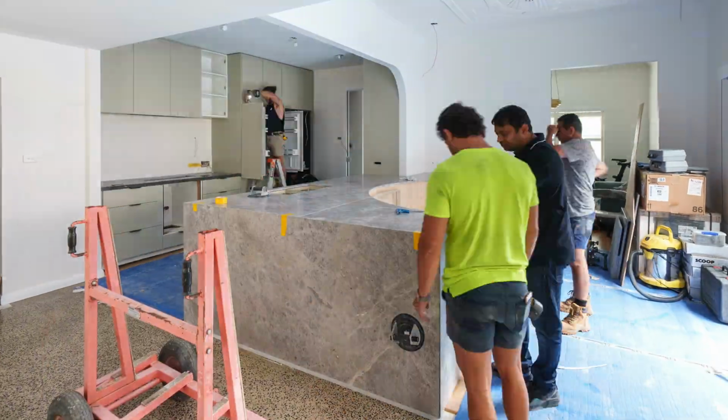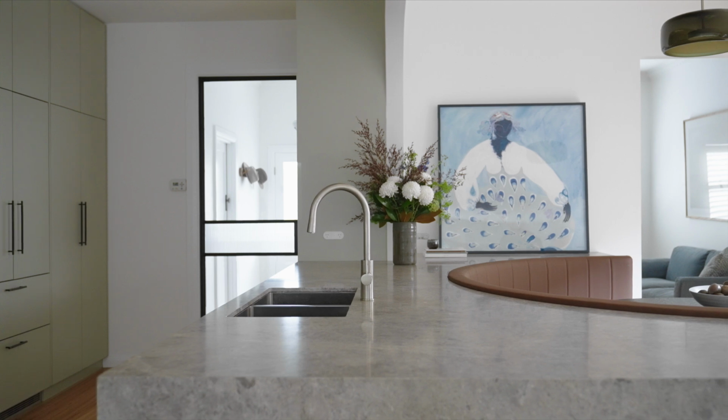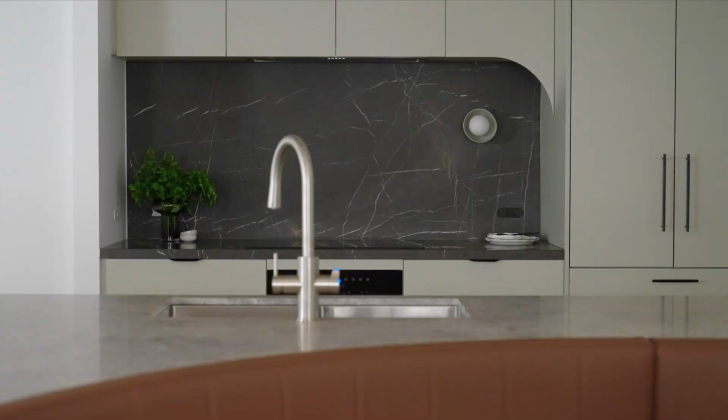We've had the privilege of using natural stone throughout this renovation. We've used tundra marble on the island and Pietra grey for the splashback and cooktop.